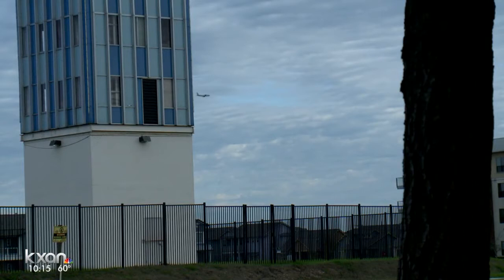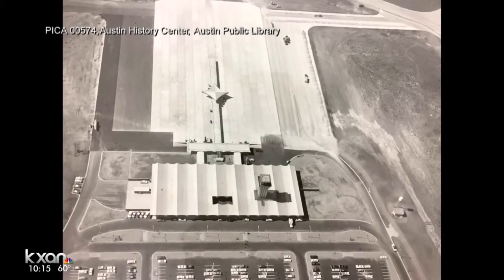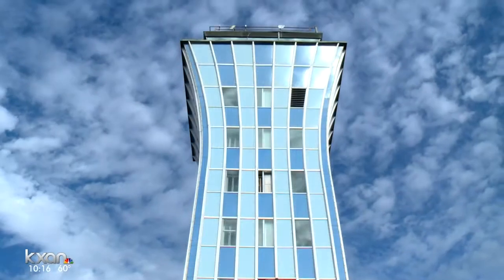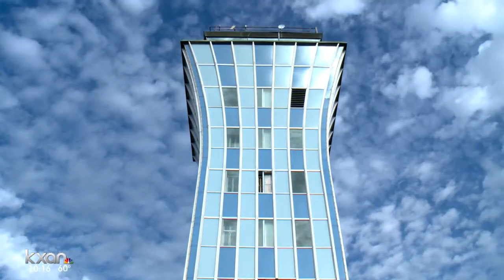Becoming a landmark means the tower will be preserved for generations. It's completely empty except for one little floor with a little group of barn owls. The city says a park could go outside. What they should do is allow us up there so we can view the neighborhood from there and turn it into kind of like a historical viewing area. It'll take a little work, but it's possible people may soon get a look at the view they've been dreaming about from below. Alyssa Gord, KXAN News.